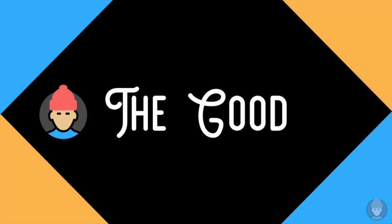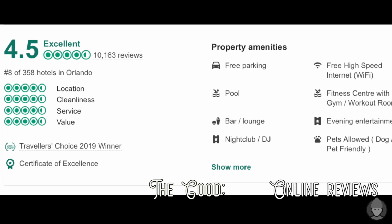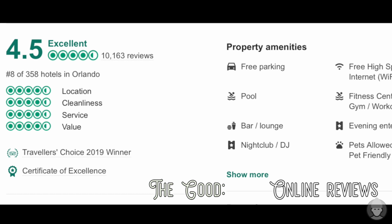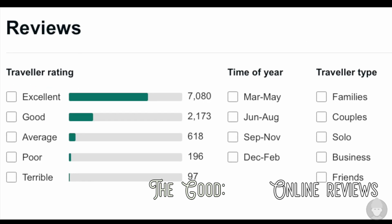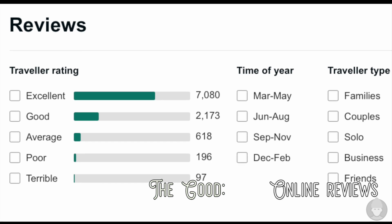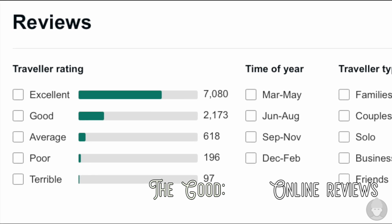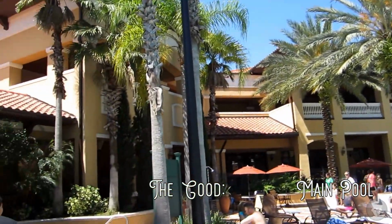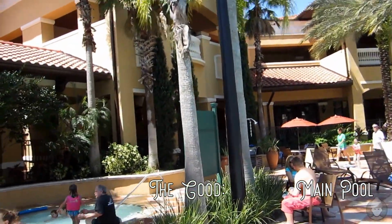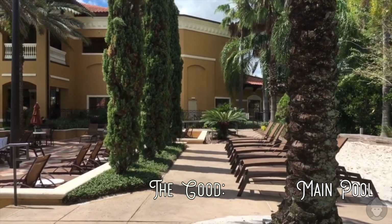The reviews online for Floridays Resort are outstanding, and according to TripAdvisor's ranking, it is the 8th best resort in the whole of Orlando. It has more 5-star reviews than all the 3, 2 and 1-star reviews combined, which is an extremely good indicator. Guests are delighted with the pool options.